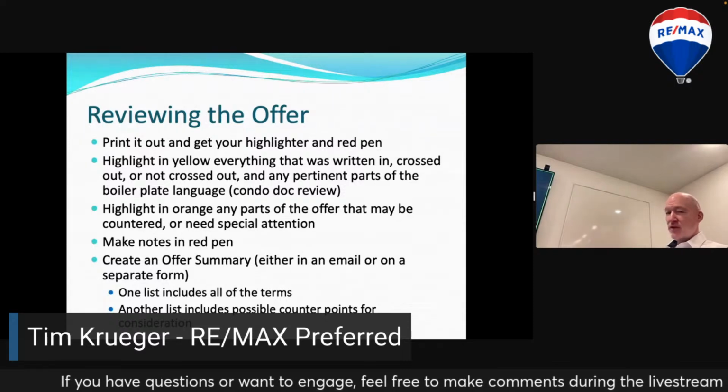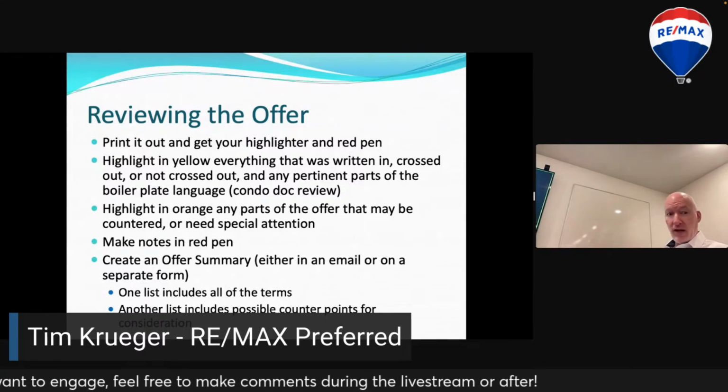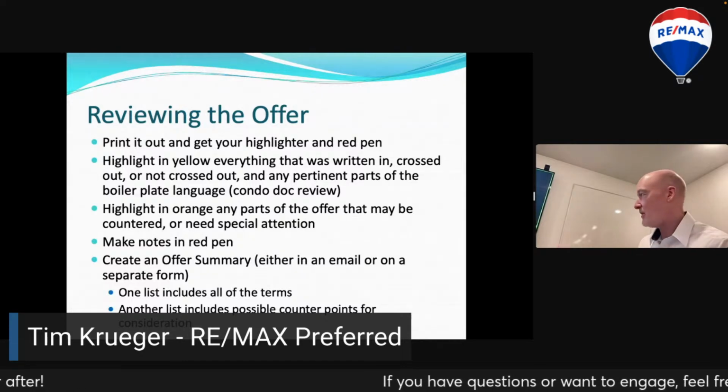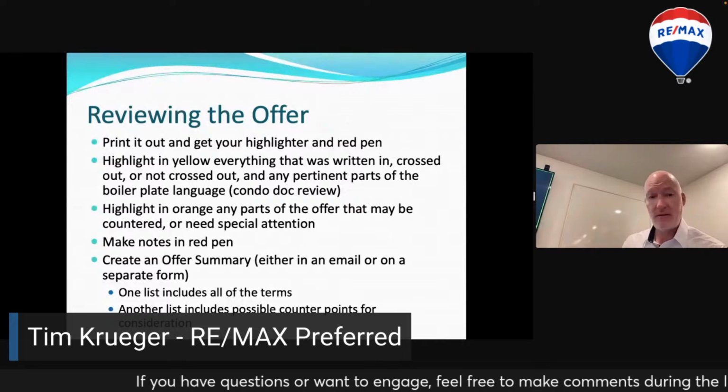Because if you just review the offer and you have these thoughts, if you don't write them down, they're going to go away. And then you remember thinking it, but the seller never thought it because you never shared it with them. So I like to document things, again, whether that's typing them up, writing them down, or highlighting.